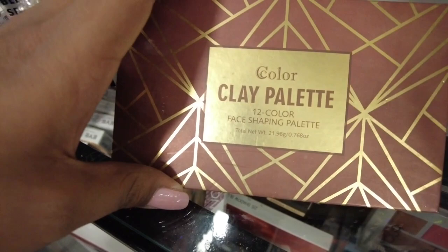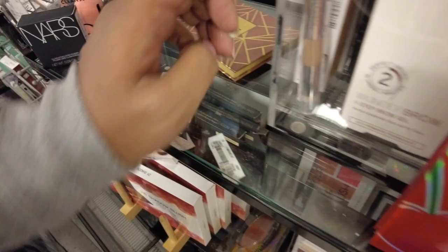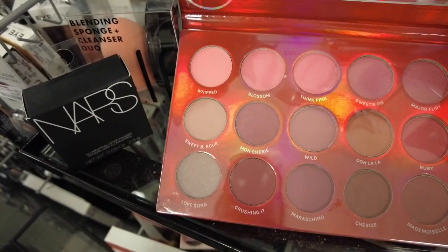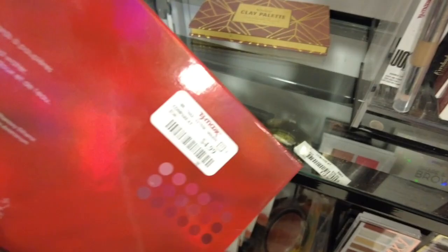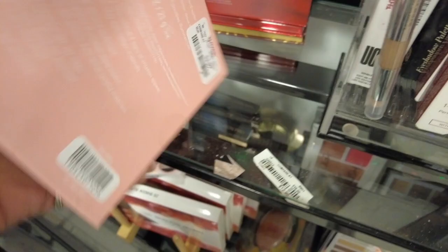This is a new palette I haven't seen before from Color Co. It is a clay palette. This is pretty. This is going to be $4.99, and then from Color Co. we have a Cherry Bomb that I just feel like is a beautiful palette. I mean, these colors really scream to me, and this one is only $4.99. And then we have this one from Color Co. also, Nude Light. This is a highlighter palette, I guess. Pretty, and it's only going to be $3.99.